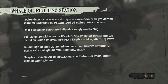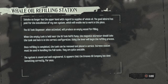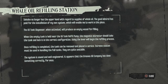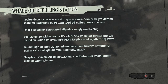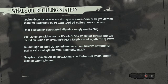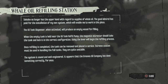Whale oil refilling station. Sokolov no longer has the upper hand with regard to supplies of whale oil. The good admiral has paid for the installation of my own system, which will enable me to work in this place. The oil tank dispenser, when activated, will produce an empty vessel for filling. When the empty tank is held near the oil tank refill pump, the magnetic attractor should take the tank and lock it in correct configuration. Using the lever, it will begin the refilling process. Once refilling is completed, the tank can be removed and placed in service. Extreme caution must be used in handling the full tanks. They are quite unstable. The system is sound and well engineered. It appears that the Greaves Oil Company has done something correctly for once.